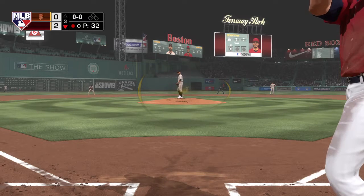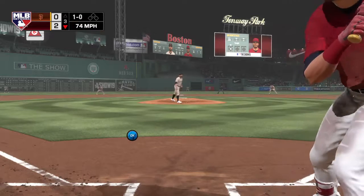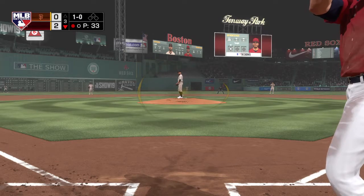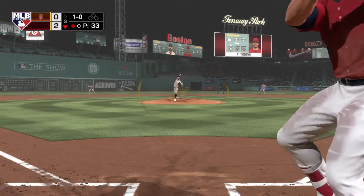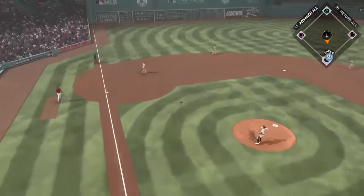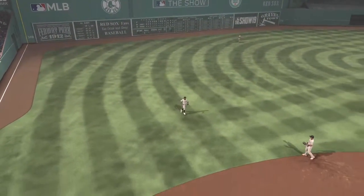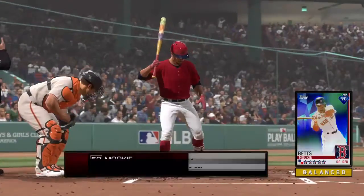Benintendi. First pitch coming. Here it is. He'll start him here with a changeup, but it's taken for ball 1. Tries to go the other way as this is in the air to left field. Davis will get there with ease as he puts it away for out number 2.